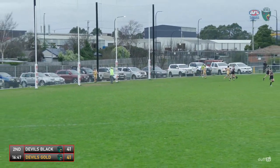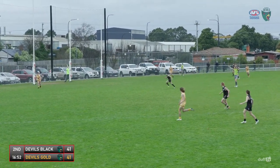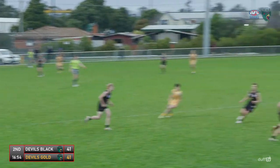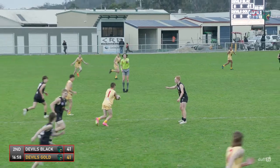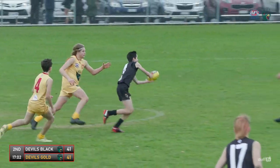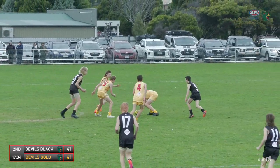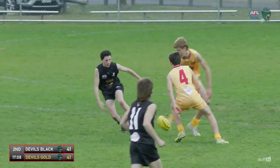So French just not quite able to put it through the big sticks, but was able to square things up again. 41 apiece. Lovely kick there from Clark, who drives the footy forward. Ball's into the attacking part of the ground. There's Beams again. Great handball to the big ruckman, who just was able to let the footy spill. Pressure moving forward from Black.